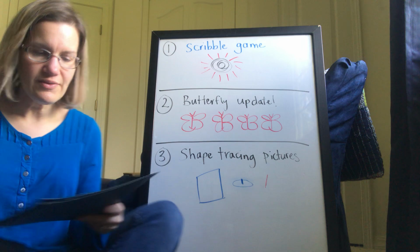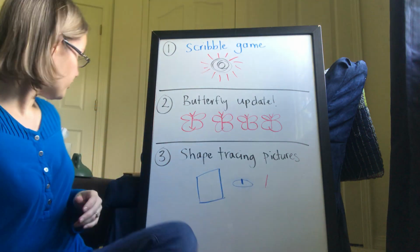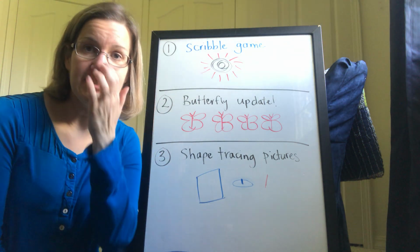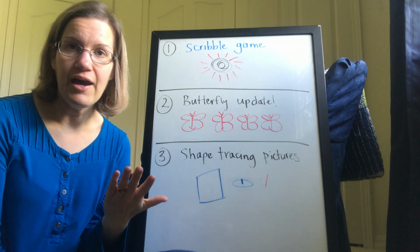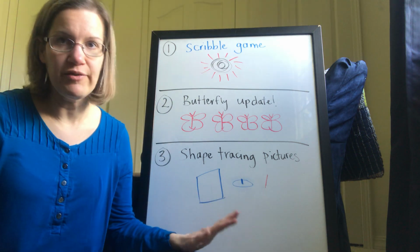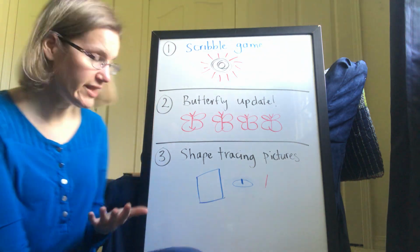So, I'm going to draw on my folder here. Actually, what I'm going to do is show you, I did bring some things. So what you're going to do is go around your house and see what you can find that is different shapes, and you can trace them. Now, you have to ask your mom, dad, whoever, the grown-ups you live with, if whatever it is is okay for you to trace.